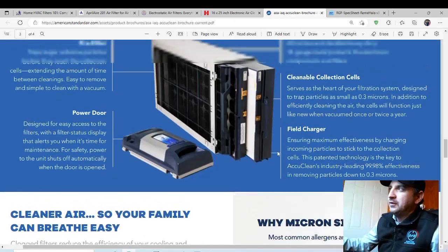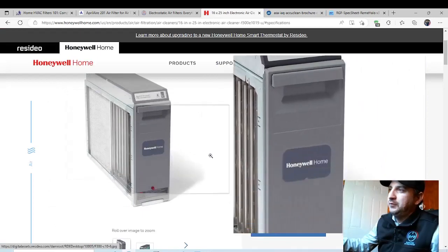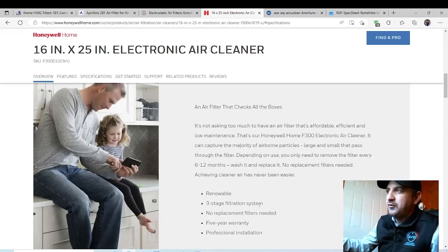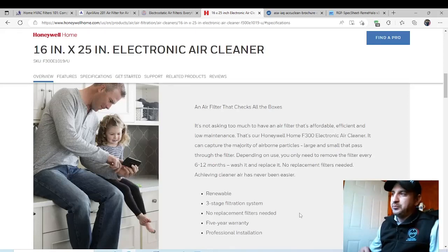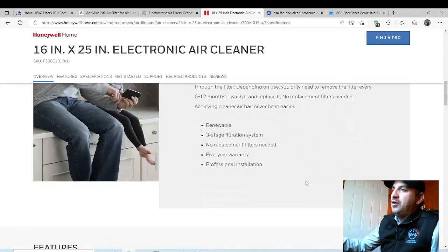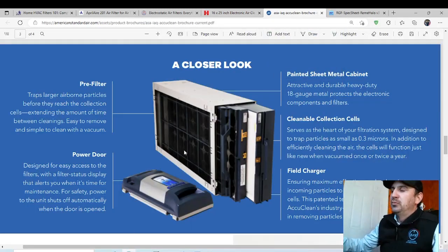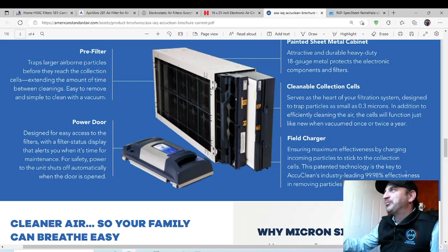But this filter, the Honeywell version, I believe it gets particles to like 0.4 microns. They have the 3-stage filtration. It knocks out allergens, bacteria, mold spores, almost anything that's going through your home. It's very similar to the Trane or American Standard IAQ Clean one, but the IAQ Clean one goes down to 0.3 microns. That's wiping out 99.98% of anything in your air. So this one will essentially give you the cleanest air.